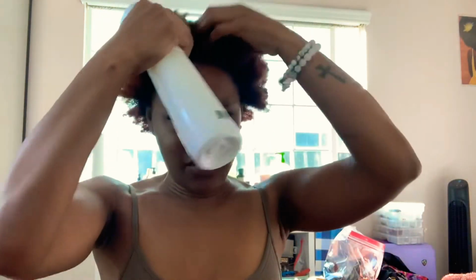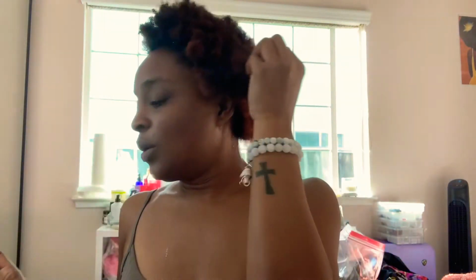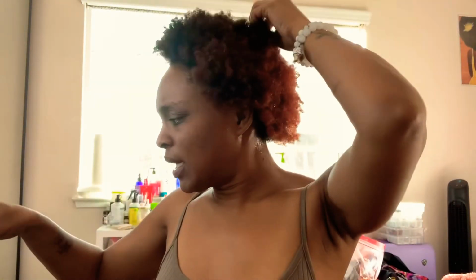One thing that I did research, because I did see that there's a black hair care line that is using lanolin oil, which I bought a long time ago. I got liquid lanolin oil a long time ago, and it is known as an emollient, I think is how you say it, which basically is a sealer oil.